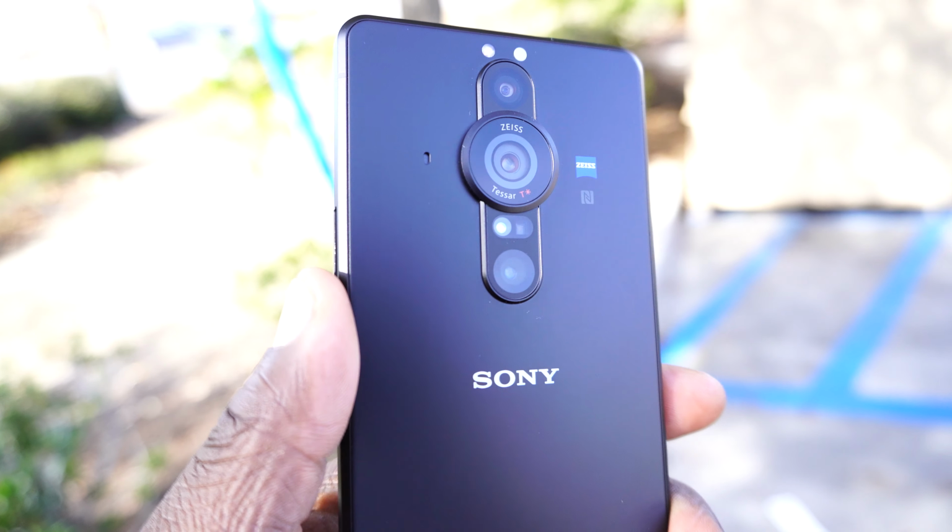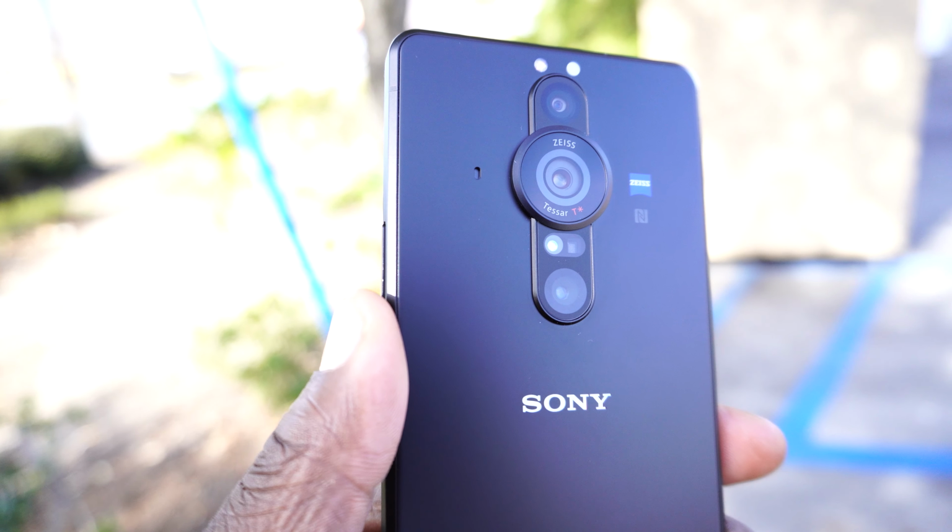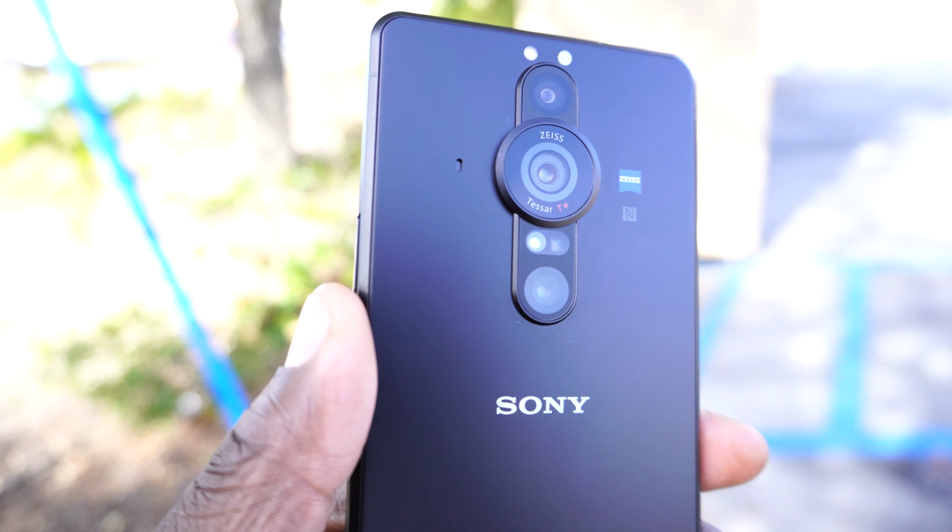Sony has a massive 1-inch sensor as its main camera. The top of the camera is a 12 megapixel ultra wide lens. There's a depth sensor and a 2x telephoto camera below it. Now let's go back to the main camera.